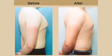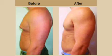When a patient comes in for a consultation for male chest reduction, I examine them. I'm able to detect the amount of fatty tissue and the amount of glandular tissue that they have and what procedure would be necessary. If I can achieve what I'm looking for with the liposuction alone, then we do so. This involves minimal scarring, minimal downtime. Most of the time, the patients are back to work within 24 hours.